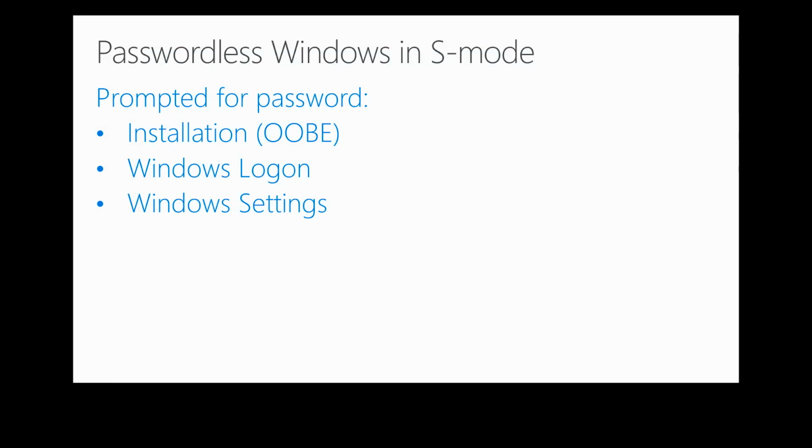Now the second thing is during Windows Logon. During Windows Logon, you're also prompted for credentials. Unless you're in Windows 10 in S mode. Let me show you.